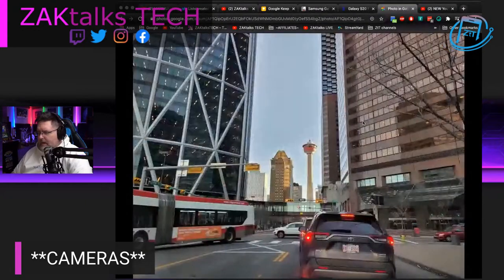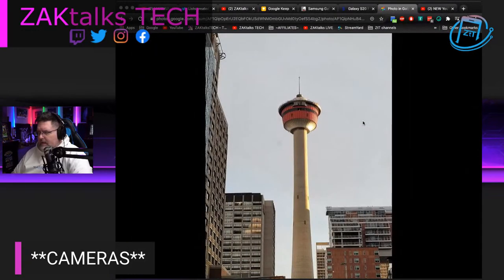Here's the ultra wide, again, regular. And then she zoomed in really closer as we got closer. And you can see the detail. You can see they have one of these glass floor things and everything. And the reds are coming out quite nice in the Calgary Tower there and everything.